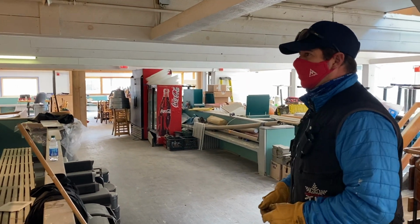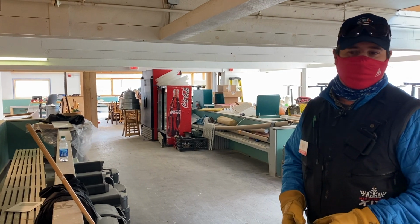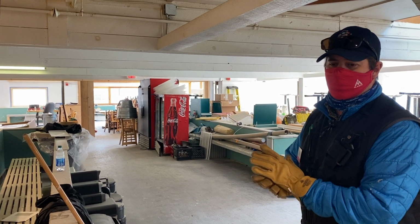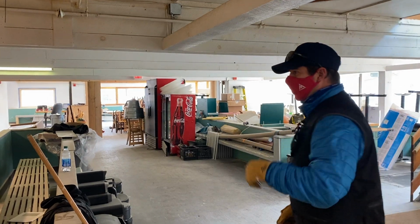So it's really been exciting. And it's really cool to see the finishing touches really starting to come together. We'll start getting our CO in about a week and a half, 2 weeks, and then the real finished work will start happening from there. It's really exciting, and let's go take a look back in the kitchen.